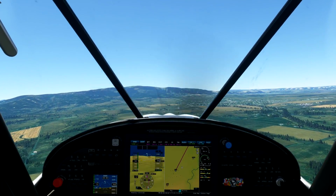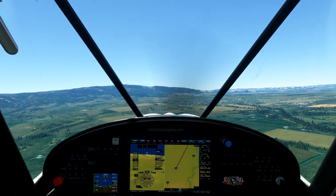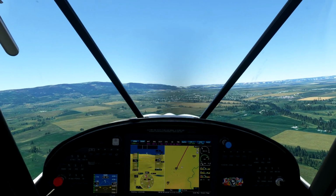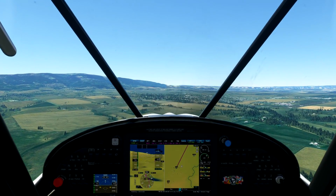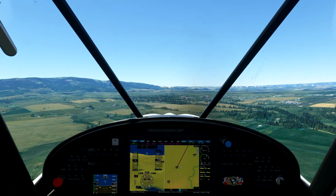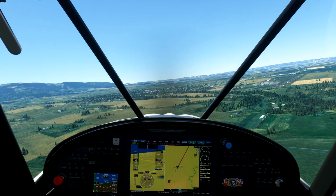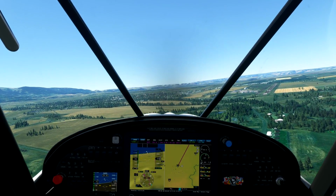So, since this is a Cub, it's not the most aggressive approach in the world, but we're going to keep our speed up and then just kind of drop it once we get right by the runway. Here we go, just a shallow little turn onto final, a short final for runway 26 into Idaho County.